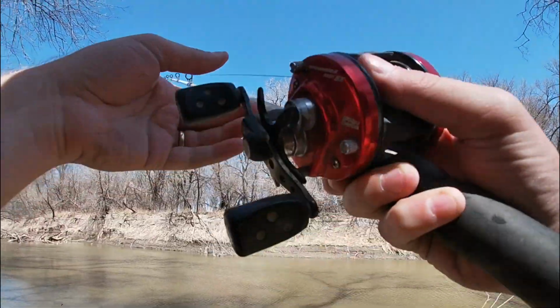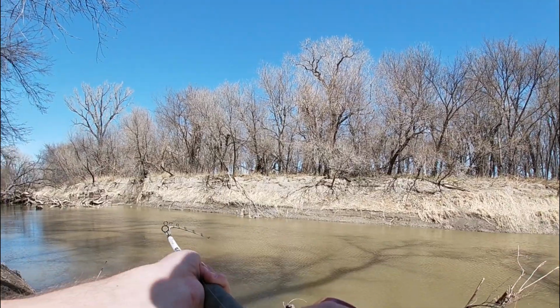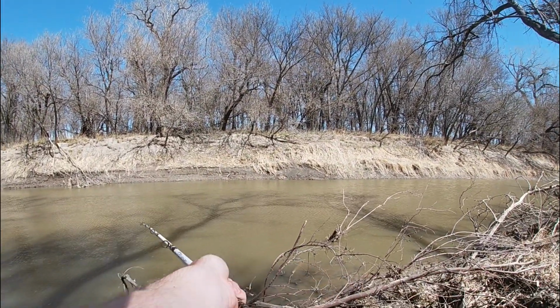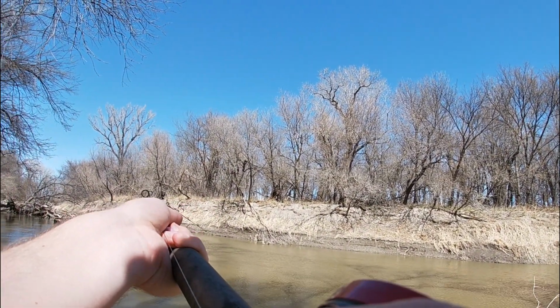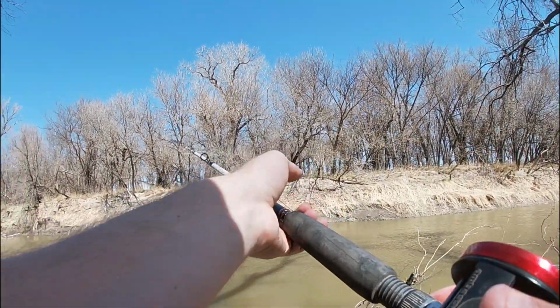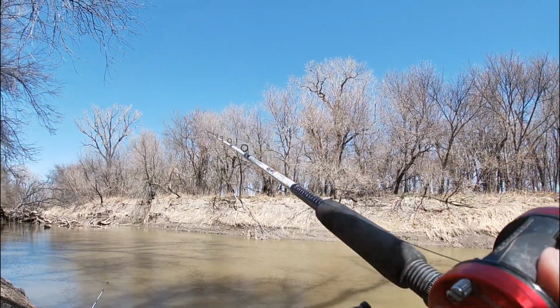Well, that's frustrating. That's what you deal with when you fish the way I fish down here, but man, that sucks. Well, I guess I'll take care of this and tie a new rig on and get back out there.